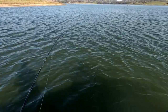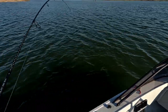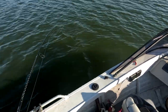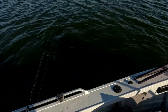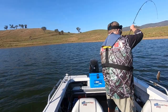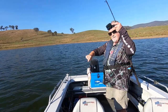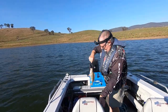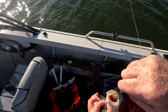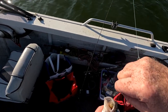Okay, there's one. Keep the rod tip up a bit. And if he looks as though he's a decent fish, slip the net under him. Which he is, but he's on the soft plastic. I don't think it's gonna matter. That's, folks, what we come for. That's a nice redfin. He will be somewhere around 33, 34 centimeters, I would think.